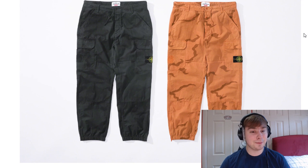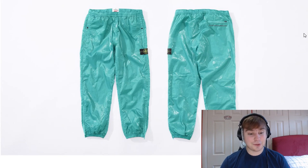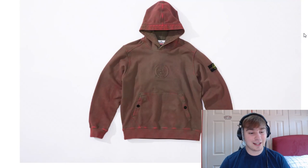So we have the cargo pant. Again, it's just following this camo theme or this camo pattern that they've got, and they've also got a silk light pant to match the jacket. Yeah, just personally, it's so far not been the greatest of items to match for me.